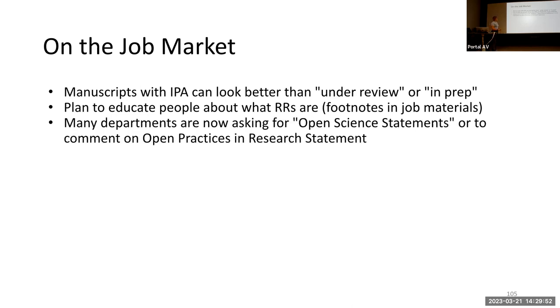I'll give you an example of a footnote that I put in my job materials to explain to people what these things are. And many departments, especially for those of you in psychology, are actually asking for a separate statement that's an open science statement. Or at the very least, they're asking for you to comment on open science practices in your research statement. And so saying that you've done a registered report puts you in like an upper echelon, A plus open sciencer. So it's a very good thing to have and have tried.